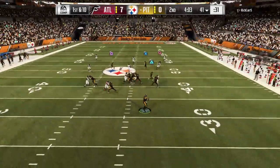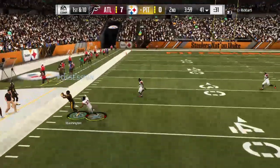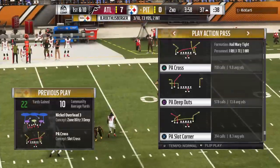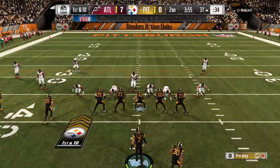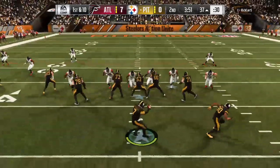After the interception, here's Roethlisberger toward the sideline, and look at that catch. Dragging the toes, and that's going to be a first down. Well done. A good pickup there at 22. Clock running, under 4 to play now as they come up on 1st and 10.